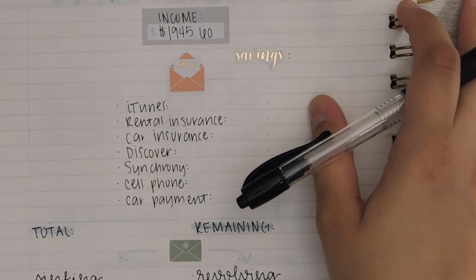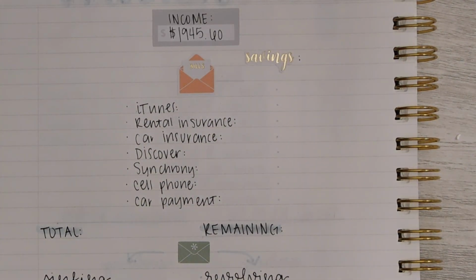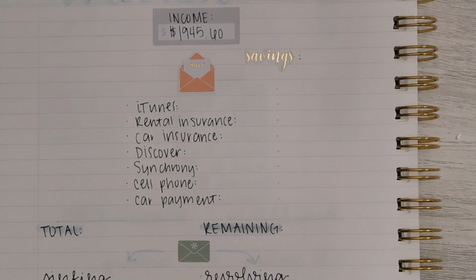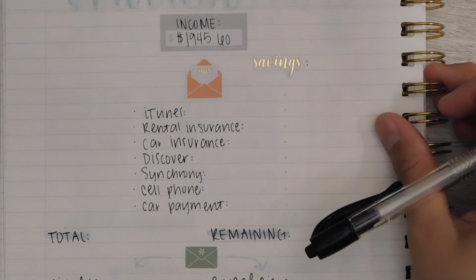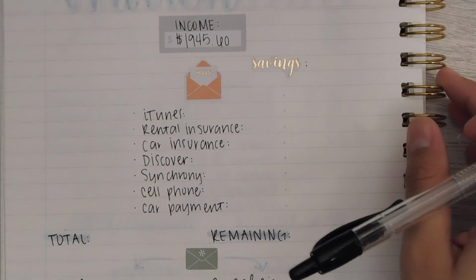the month. So that's why you're not going to see rent on here or electric, water, anything like that. That was already paid with my first paycheck of the month. So first things first is the amount I got paid.